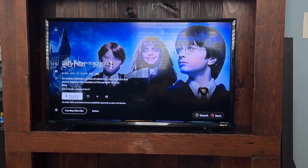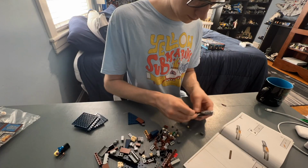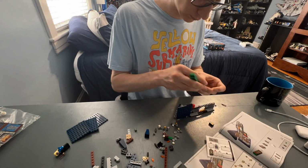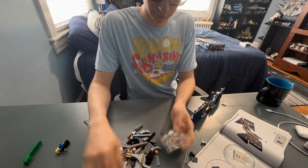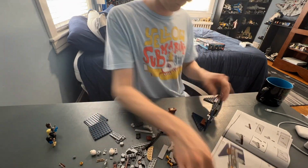We are, of course, watching Harry Potter as we build this, and the first one that I decided to put together was the Ravenclaw house banner. I was more excited for this one. I feel like I more associate with the Ravenclaw house, even though I got Gryffindor, but whatever. But for a while, I was in Ravenclaw, and I really liked the navy blue color scheme of this, and I was more excited for the minifigures inside of the Ravenclaw house banner.